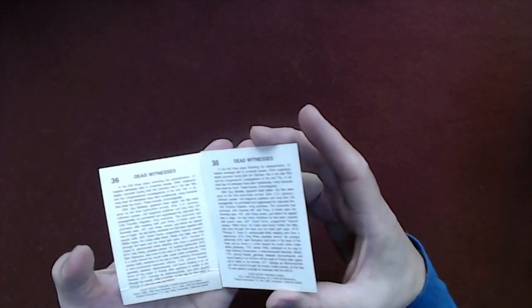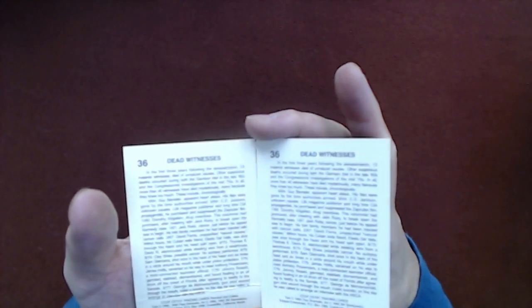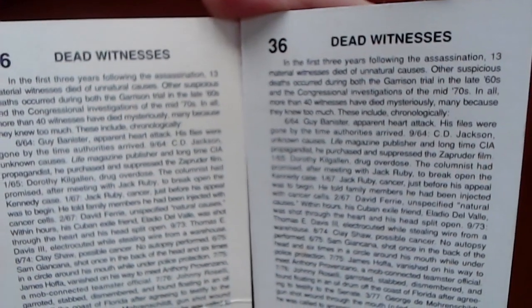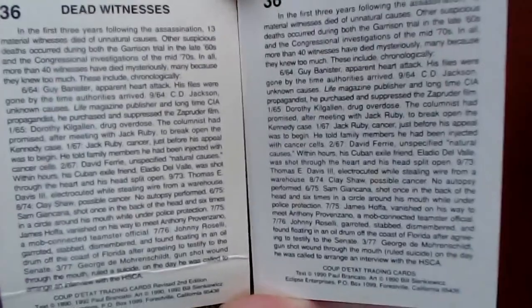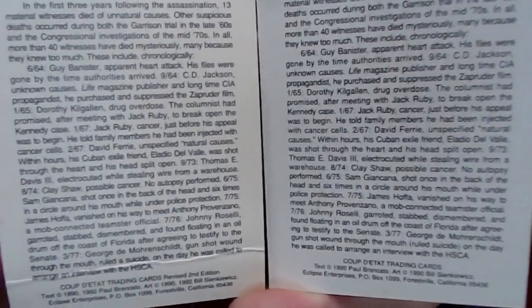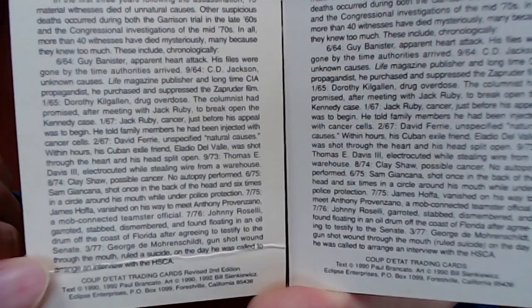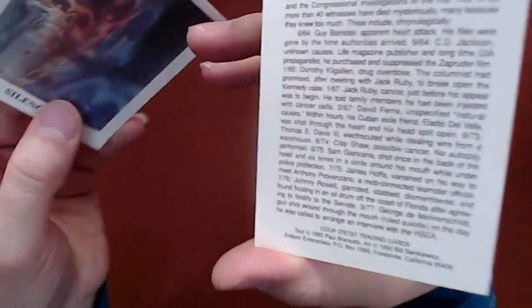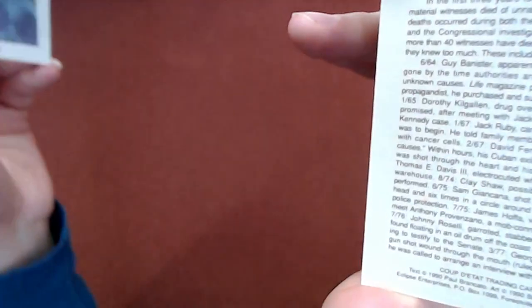This has got to be different than the original. Maybe. Let's see what we got. The first three are the same chronologically. Oh, maybe it's the same. Look at this one, this is the revised edition. The last card in this set is very much damaged, but it looks to be the same, so we're going to read the original.